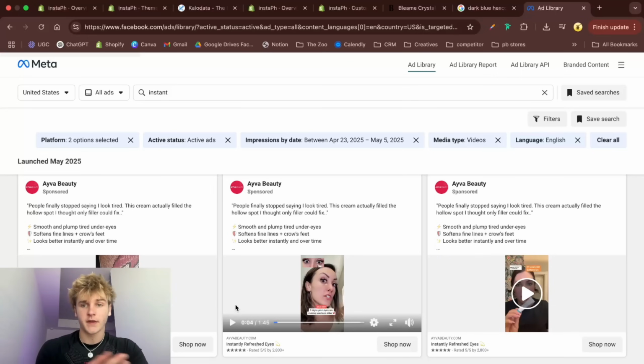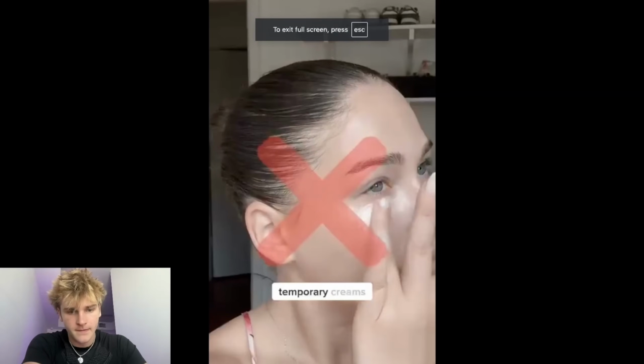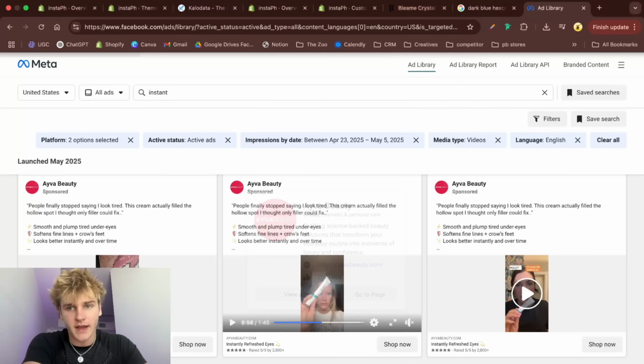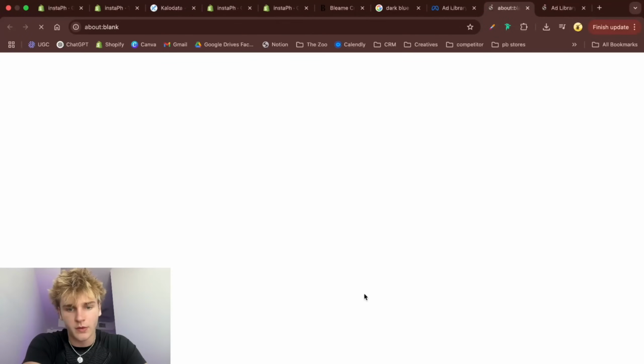So this is a product that we could run because it's instant, it's visual. We're seeing that it's solving their eye problem, whatever. I assume it's visual. And yeah, I'm not going to look too deep into this. And then if I want to run against this product, basically, I'd look at this guy and see how many ads he has active and see if he's worth competing against. So we can go to his page.